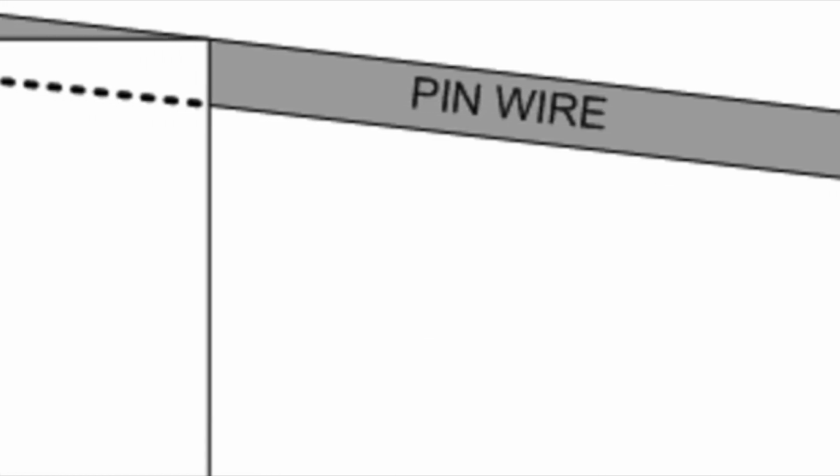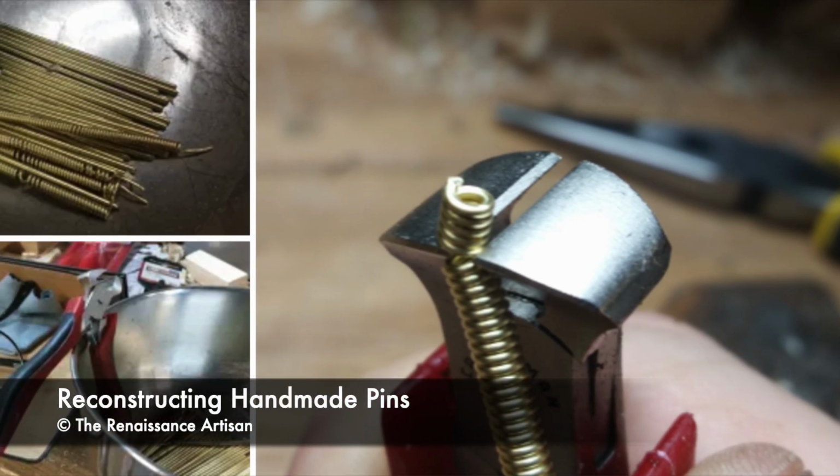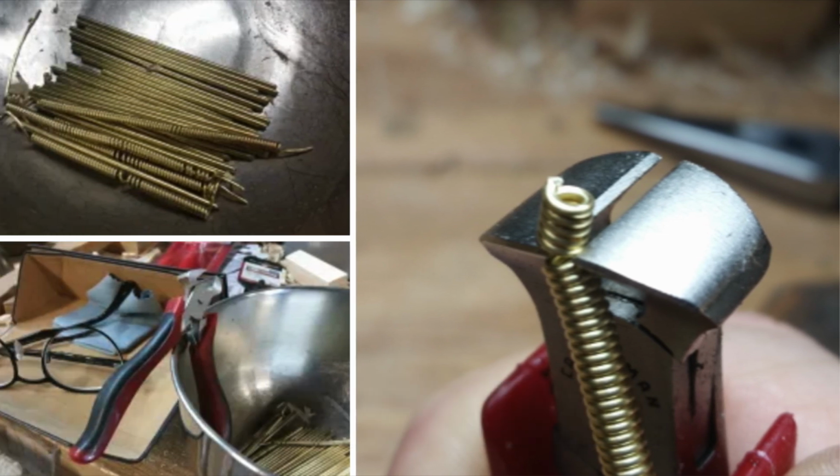Some people say pinners held these bones between their knees as they worked, or they might have been strapped down to the thigh. There are various theories of how exactly they worked, but ultimately it was a bone to rest the wire on, to then sharpen with a file, to sharpen the shank into a point, and the head of the pin was a separate piece of wire that was wrapped around the shank, afterwards sometimes soldered.